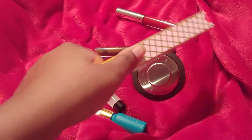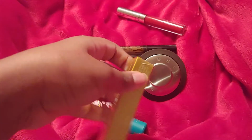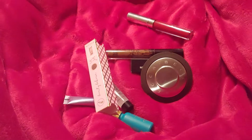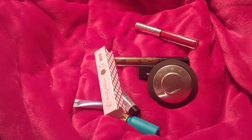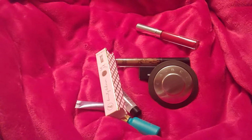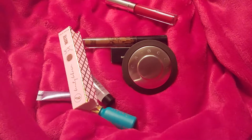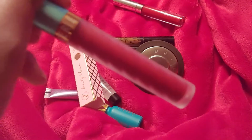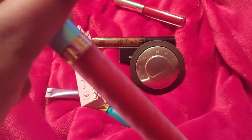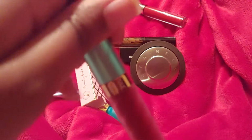Beauty Bakery, it was a little expensive. Each of these are $20, and so I bought 3 of them, so I spent $60 on them. Not the best price, but they don't move. So this is in the color Cranberry. I have yet to use this one, but these do not move. Like, they don't move at all. You can see where it says Beauty Bakery on there.